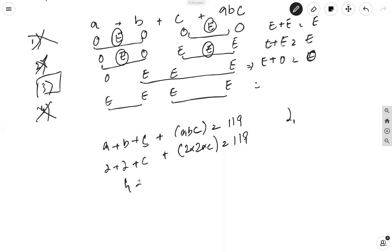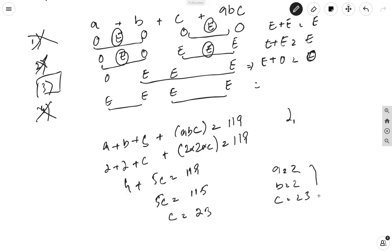So this will be 4 plus 5C is equal to 119. So 5C is equal to 115 and C is 23, right? Now A is 2, B is 2, and C is 23. Now straightforward, multiply these: 4 into 23 comes out to be 92, right? So all of you got this? Yes. Awesome. So no confusion in this, right?